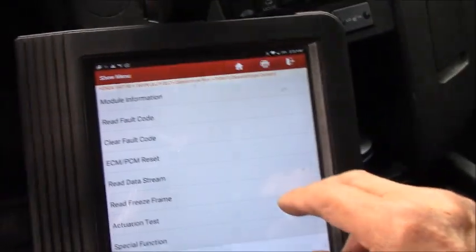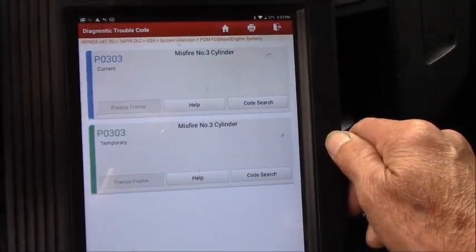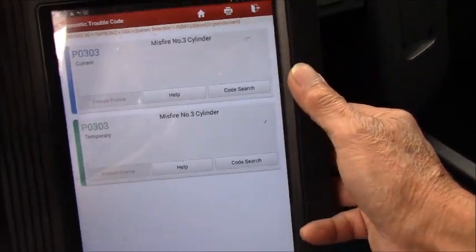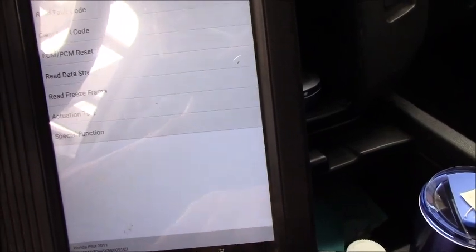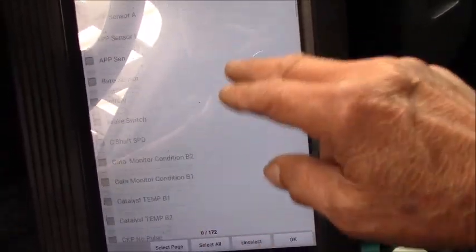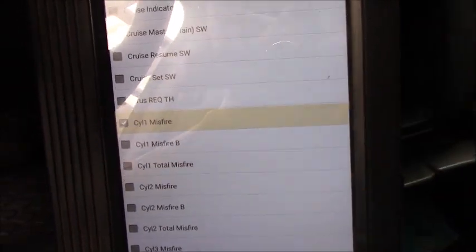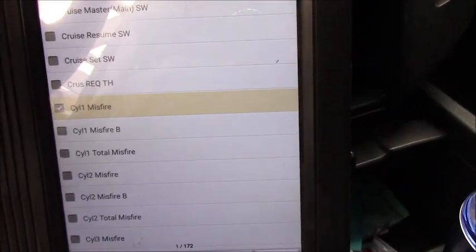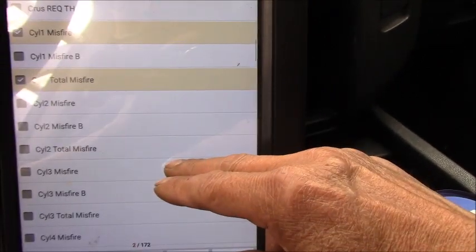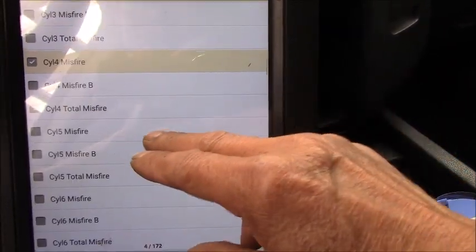So let's see what we have here. Current cylinder number 3 misfire, temporary also the same. Okay, cylinder number 3 is located on the firewall side. I want to go back here, the letter M. Oh no, letter C. Cylinder number 1 misfire. Sorry, I said M, I meant misfire. But which misfire? The cylinder, right? That one, letter C. Cylinder number 2, number 3, number 4, number 5.